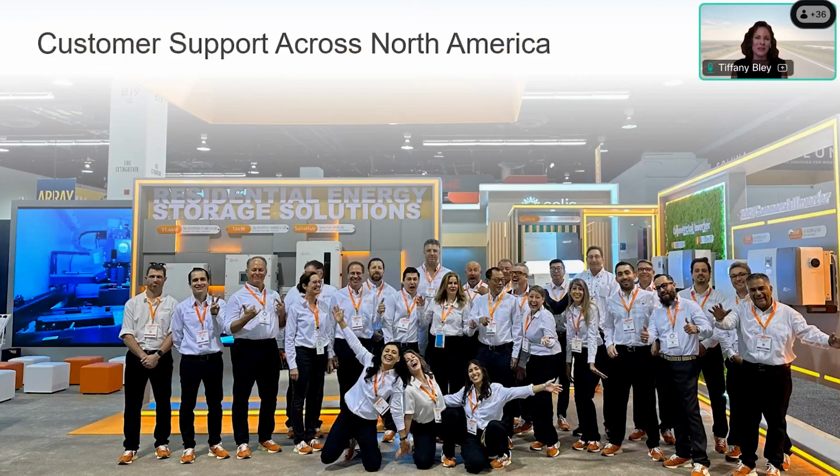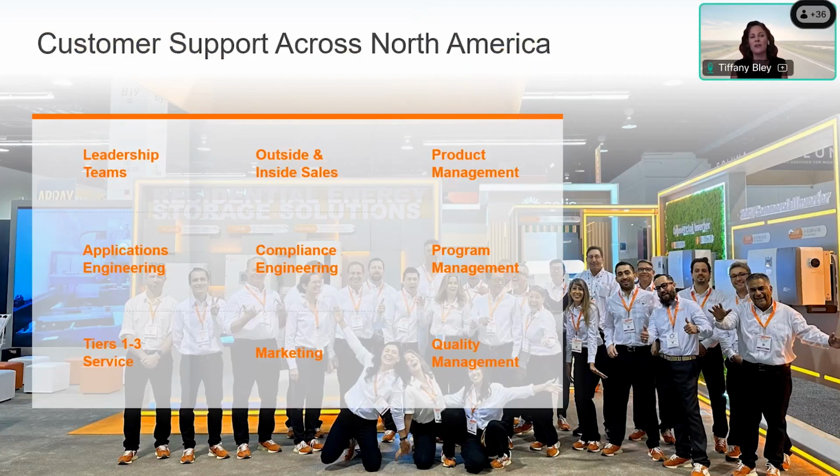And then of course, then there's quality and support after the product is deployed in the market. And so thanks to Solis being invested in the US and Canada, we have such a robust team here. And that ranges from our leadership team, outside and inside sales support, product management. So we're able to take market requirements back to our headquarters in China to ensure that our product is developed for the needs of our market.